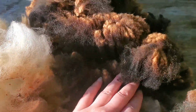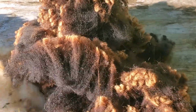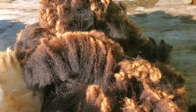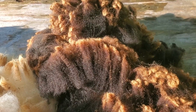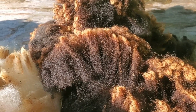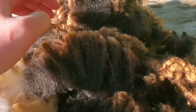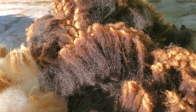And then last but not least, can you guess what kind of wool that is right here? Look at that. Oh yeah, that's gorgeous. That is Gulf Coast native, a naturally colored Gulf Coast native. That is from one of my ewes. Her name is Camilla. She was named after the tea shrub, Camellia sinensis. She and her brother Rubus are both black Gulf Coast natives.